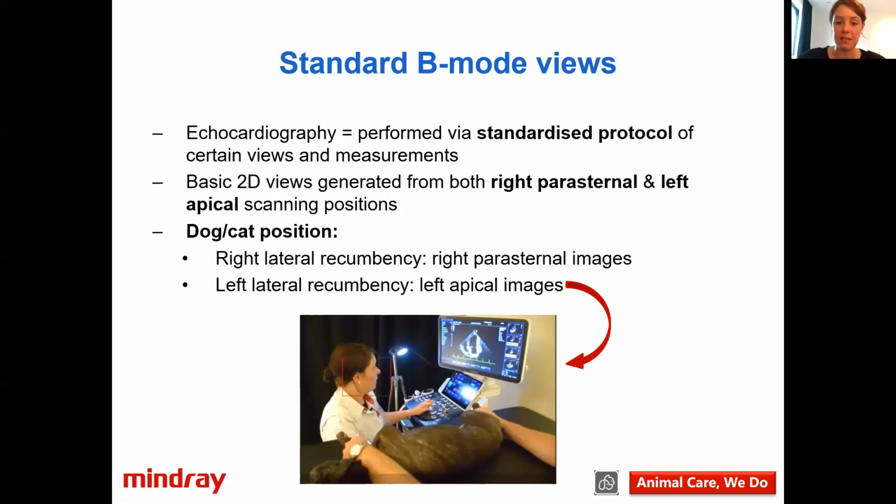So that's a bit the practicalities. With this, I also want to give one remark. There are also colleagues who scan the dogs in a standing position. For that, you need a very trained assistant to hold the dogs correctly. In general, most cardiologists will scan the dogs lying down. There are also a lot of advantages to that.